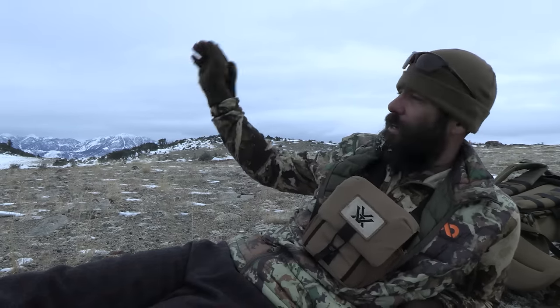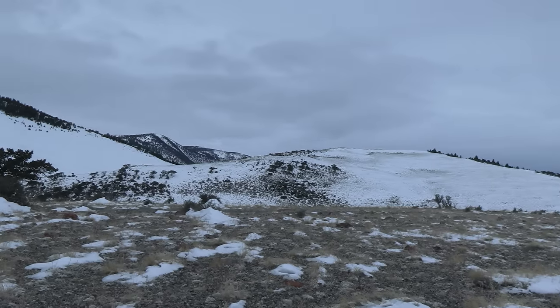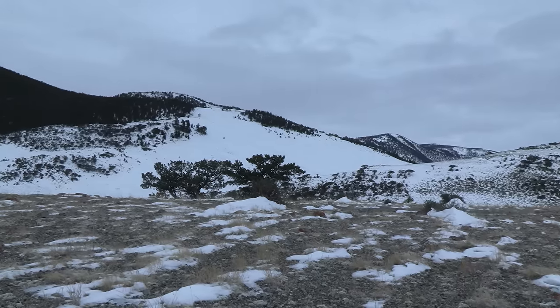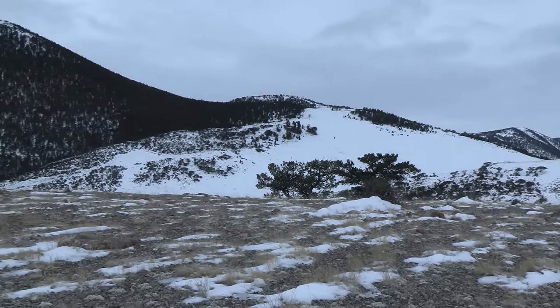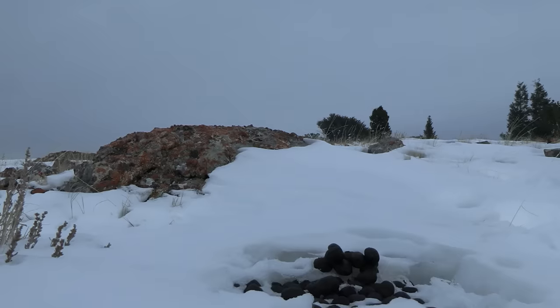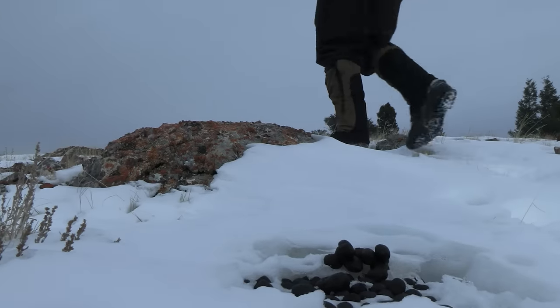I guess we'll just keep creeping. Work our way up to that knob, look over the other side, just keep doing that, and eventually make a loop back to the truck if we don't see anything. There's been some elk up here. There's some old sign, but I don't see any tracks like they've been here recently. Just got to keep working until you find them.